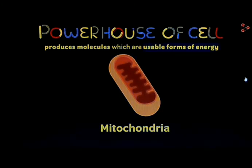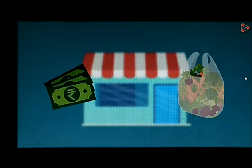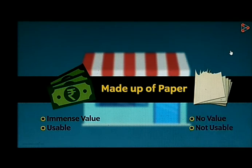So what do we mean by usable energy? Let us assume we want to buy something from a shop. What will we give to the shopkeeper in return for the goods? Can we give him just pieces of paper? Of course not. We would give him the currency. Though both are pieces of paper, the currency notes have immense value. So we can say that currency notes are the usable form, while the pieces of paper are not usable.